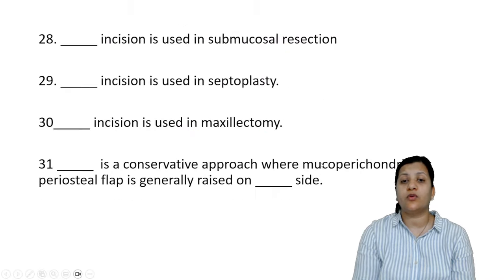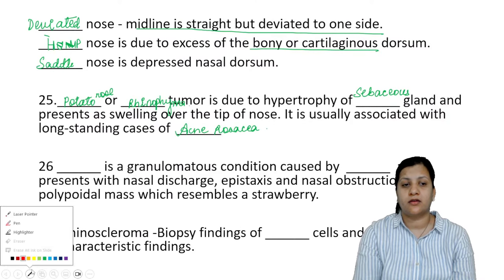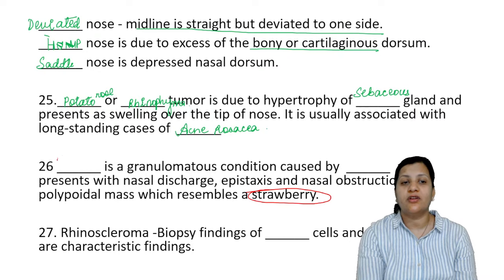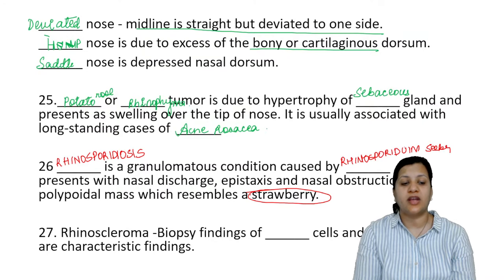When they have given you the word strawberry, what comes to your head? So what is this mass? Strawberry like mass is a condition. What we are going to talk about is rhinosporidiosis. Rhinosporidiosis is a granulomatous condition caused by Rhinosporidium seeberi, which presents with epistaxis, nasal discharge and a mass that resembles a strawberry.